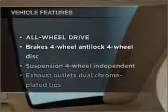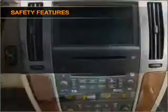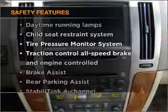Let the sun shine in with a sunroof. And with these notable features, you won't want to miss out on the opportunity to own this amazing vehicle. Cruise control. And for your peace of mind, the following safety equipment is included.